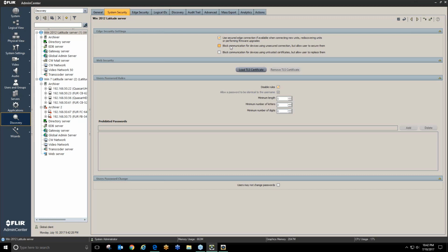So the first box you see that I have a check mark in is simply telling the system to use the secured edge connection if it's available. So that means I have this checked. I start setting up a camera. I get the certificate ready in the camera, and then I go to connect to the camera. We're automatically going to be looking for that information, and we'll try to secure it upon the discovery process and setting it up in the system.